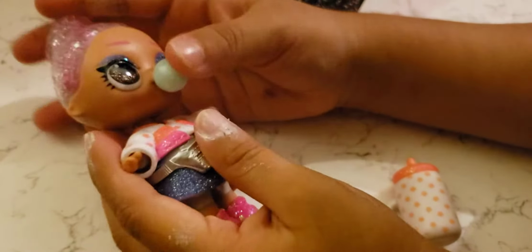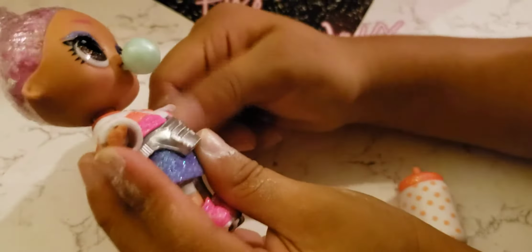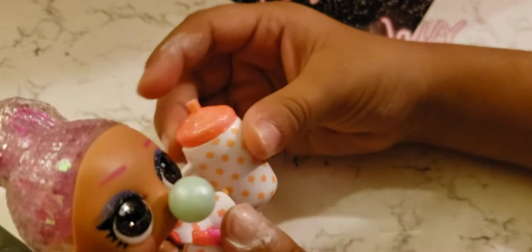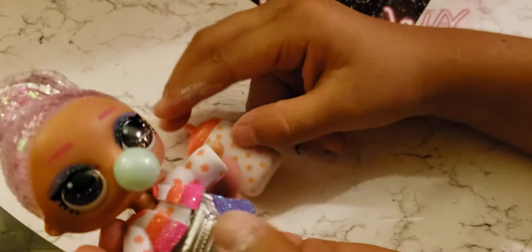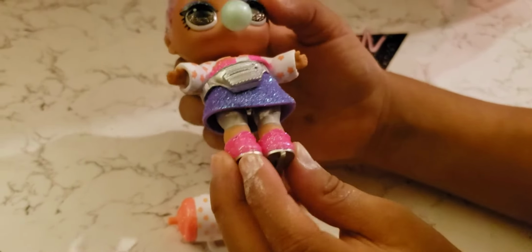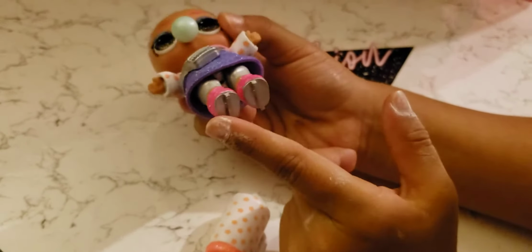a bubble, and it's blue. A sweater with pink and orange glitter. It matches her bottle. And she has a silver fanny pack. A purple skirt with some details. And she has silver pants. Silver ice skates on the bottom.